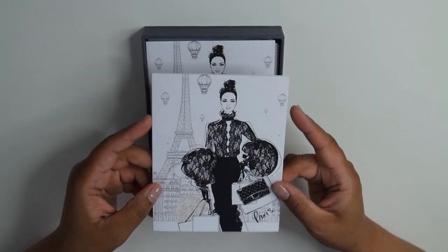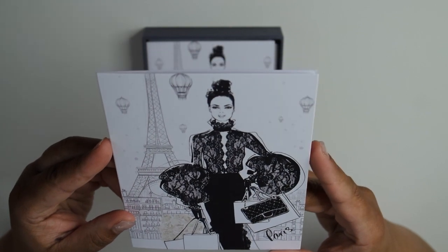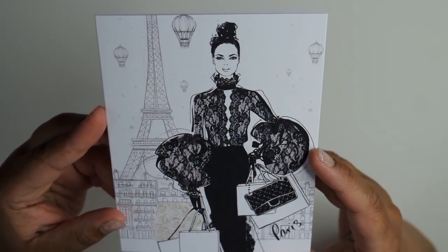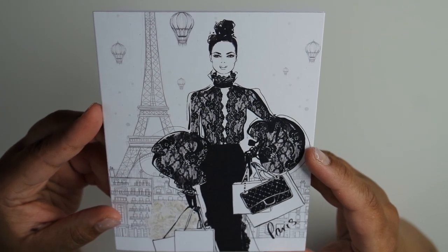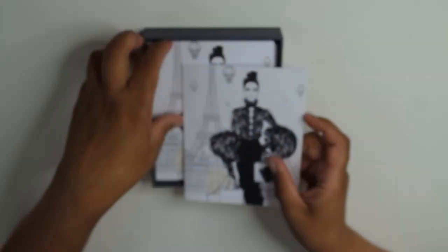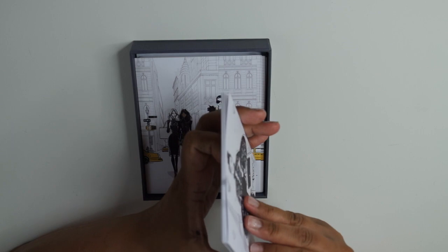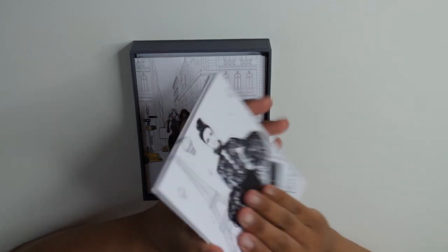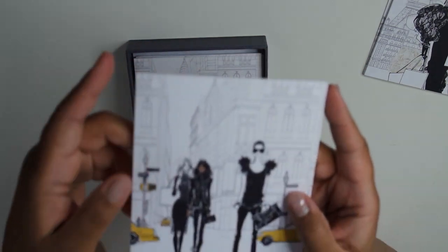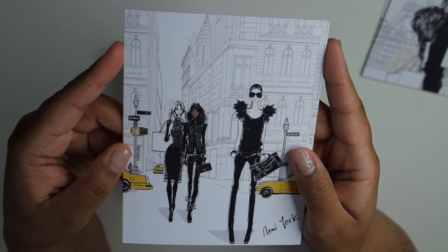So this is a note card set. This is the first one that I have here, and I'll just bring that up close so you could see that, which is very, very beautiful, just gorgeous. This is the Paris one, and again, if you look at her artwork, it's just so detailed and so beautiful. If you haven't seen any of her books, I would definitely implore you to check it out. And in this set, there are 4 cards of each of the scenes that I'm going to show you here, and this one is the one for New York, which is also, again, absolutely gorgeous.